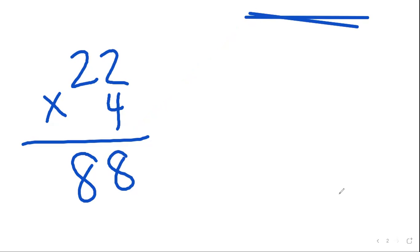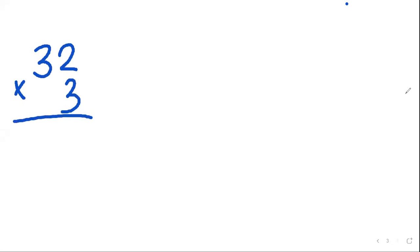All right, let's look at another example. And I want you to do this one with me. So grab a piece of paper and pencil. Okay, you guys ready? Write this problem down on your paper. I'm going to multiply 32 times 3. First, I'm going to do this by drawing a picture. And then we're going to do this by multiplying with regrouping.